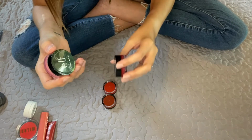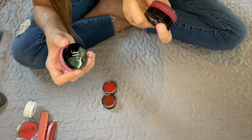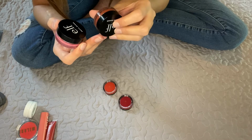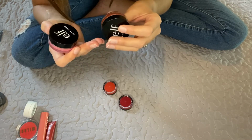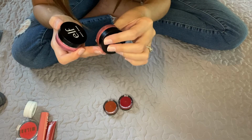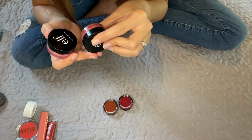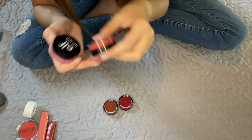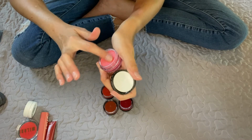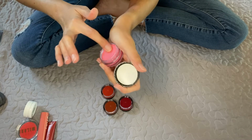This is one thing that drives me nuts about some e.l.f. packaging, is that the shade is not clearly... I know I have the shades Bora Bora, I want to say Tahiti, maybe Turks and Caicos. Oh my goodness. None of these have the shade names on them. Gosh, okay.